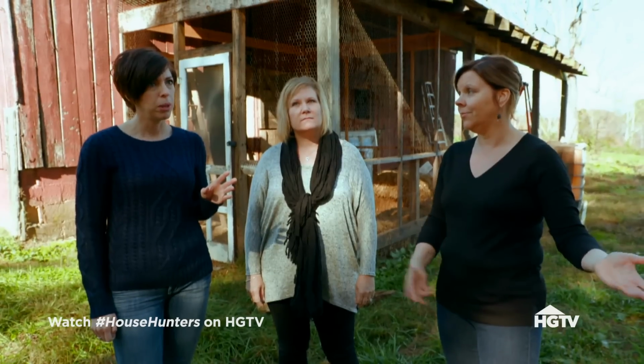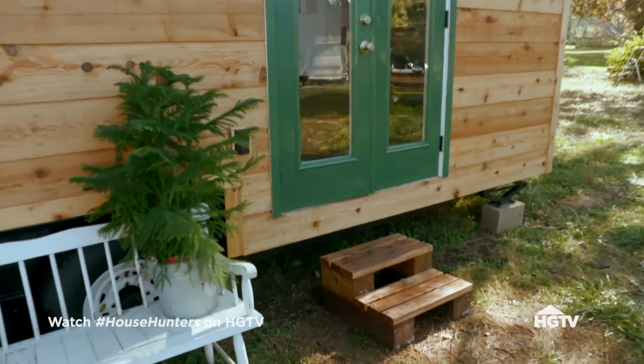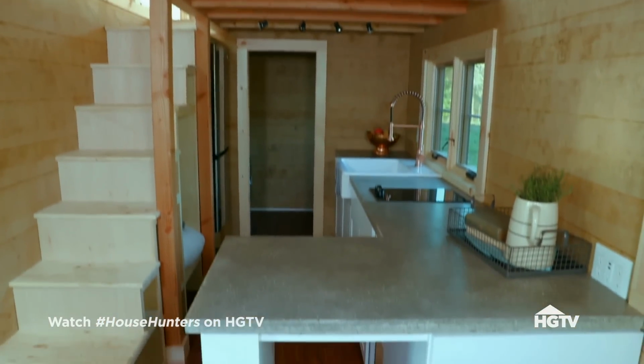It looks small, though. Maybe it's not what I was looking for. Well, maybe there's a happy medium. Maybe, yeah. You want to go inside? Yeah. Lead the way. Oh, wow, this is really cute. Oh, it is cute. I like it.